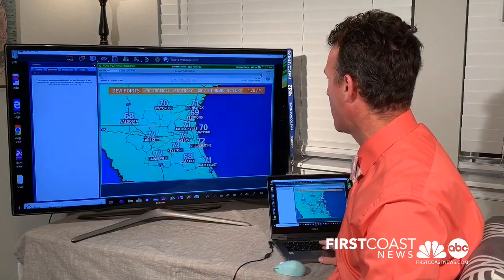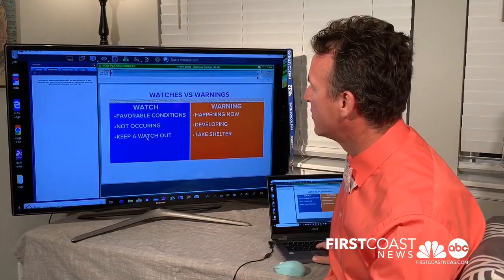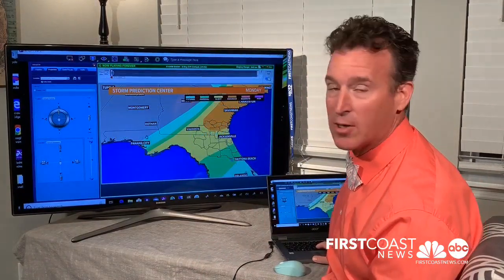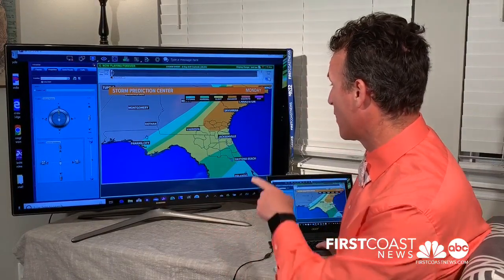So let's take a look. Okay, we got our watches versus warnings. Right now a watch means favorable conditions for severe weather. So we're keeping a watch out, keeping you updated. And if we go to a warning, that's when you have to make sure you're in your safe spot. And I think we could see that warning as we head through our Monday.